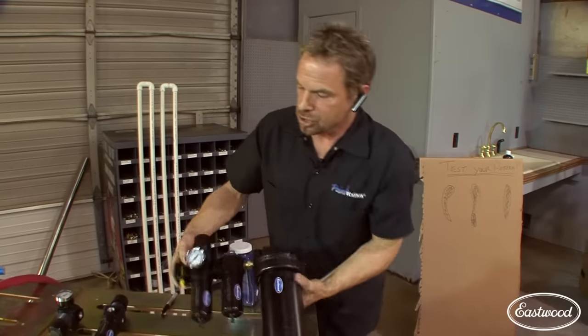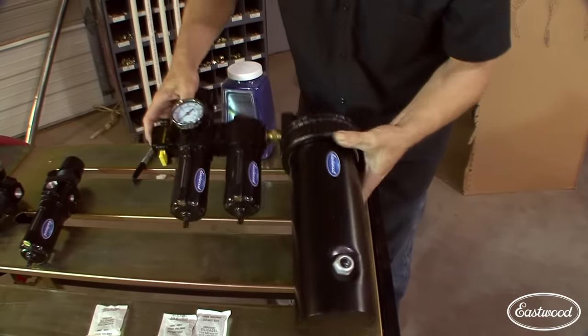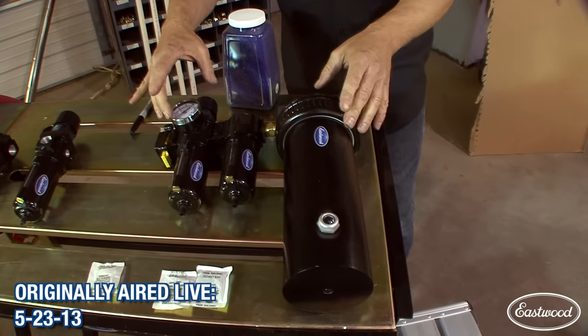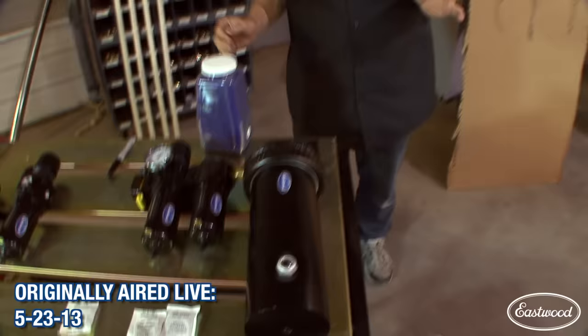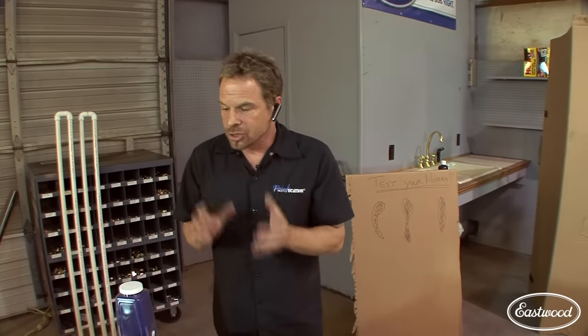This is multi-stage. These two are designed to catch particulate. This is designed to catch moisture. And you gotta have clean air. You gotta have lots of air, but you gotta have clean air. So think about systems like this. Now, I wanna make something very, very clear. If you buy this stuff and you don't install it correctly, you are wasting your money. So if you're not gonna install it correctly, don't even bother.